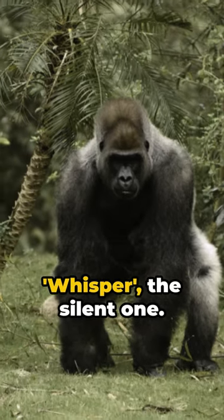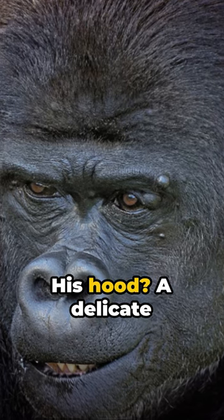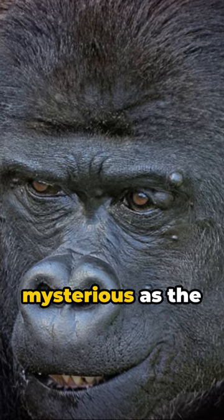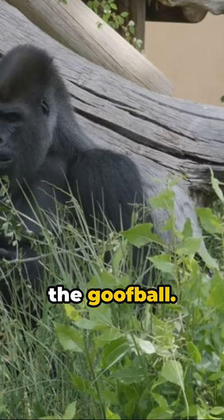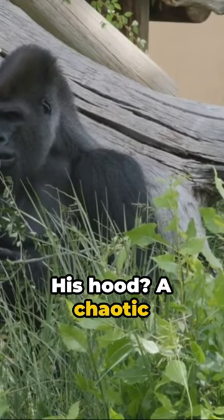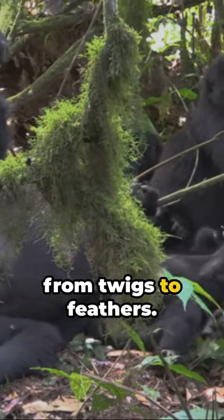Then there's Whisper, the silent one. His hood? A delicate veil of cobwebs, as mysterious as the gorilla himself. Lastly, Jester, the goofball. His hood? A chaotic mix of everything, from twigs to feathers.